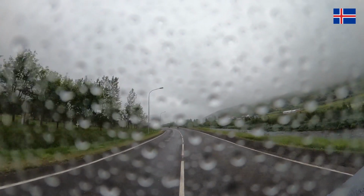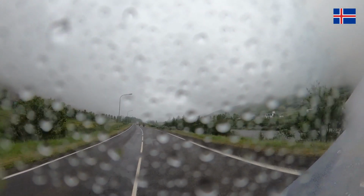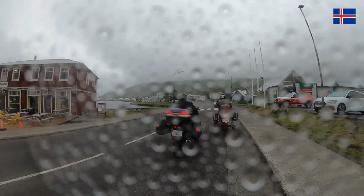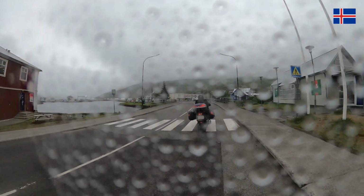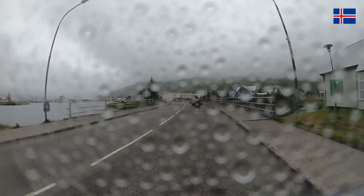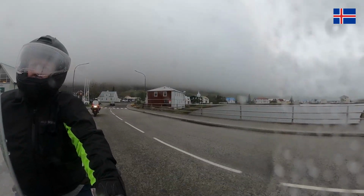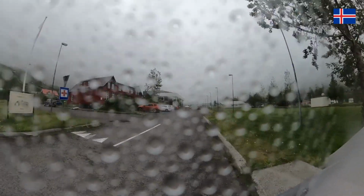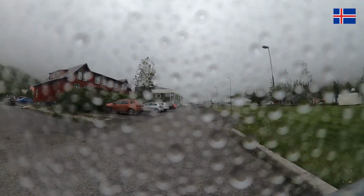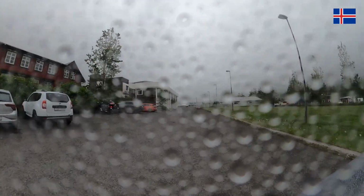Even if it was raining, the visibility was a bit better and it was a bit warmer, and we were close now to our hostel. And here we have our hostel in the red building. Time to get inside, get warm and dry our things.